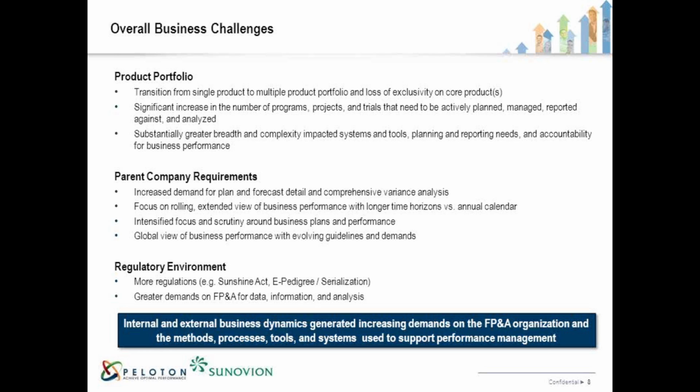So really, whatever we faced as an organization, we needed to make sure that we were evolving from what I call back office to boardroom presence.